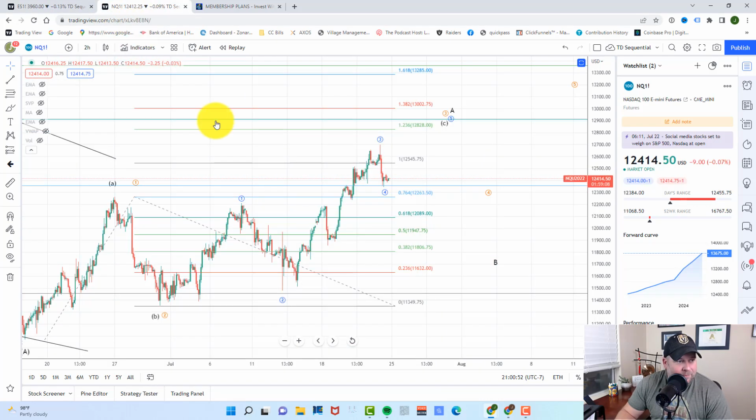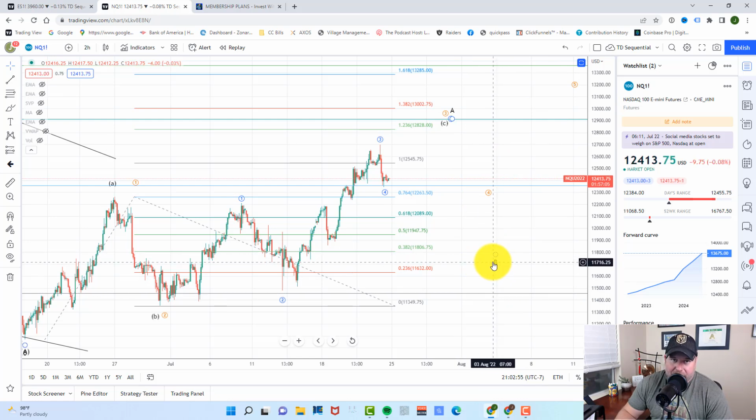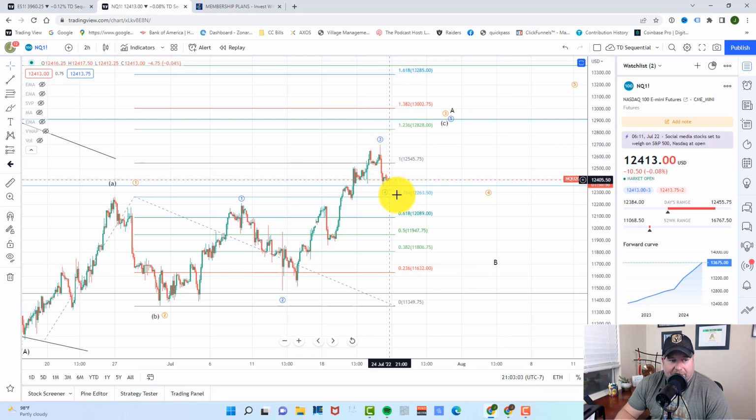Over on the NASDAQ, same type of setup, looking for a move higher up towards 12,828. Then from there, it will be if they can hold the wave 4 support and get wave 5 up, or if they come down to the B wave and can hold there, then we'd look for the C wave up. And if not, then we're looking at 10,500 to 10,600. And of course, if this was all of wave A, then we would look for this B wave support to hold or a direct move lower.